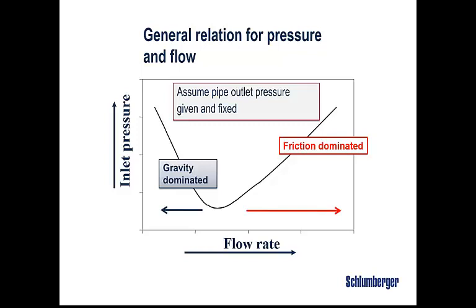the hydrostatic part becomes dominant. Hi, excuse me, what's the net pressure here, sir? Pardon me? What's the net pressure here? Well, this is sort of generalized here. The inlet pressure would be the bottom hole pressure, and the outlet pressure would be the wellhead pressure.